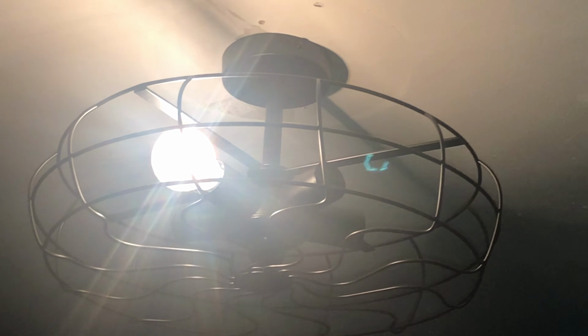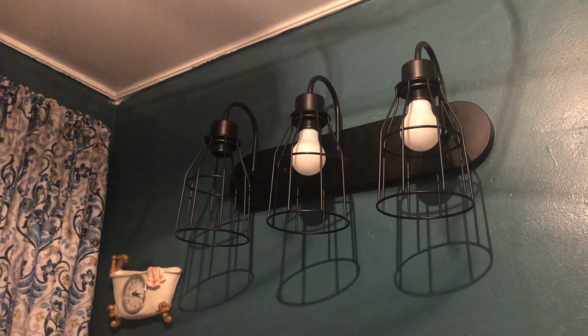The next things I need to do for the bathroom is put the new sink faucet in, which is going to be black, and then the doorknobs, and then it will just be decorating. But also, you guys, I'm going to paint the bathroom ceiling gray. But this is coming along real well. You guys, stay tuned for more of this bathroom renovation.